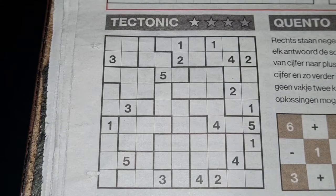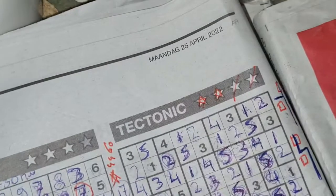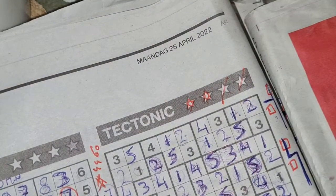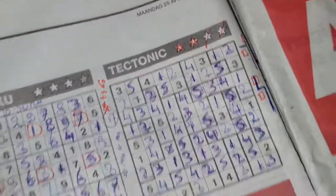Hello guys, welcome back with the third and last puzzle in the additional, not in today's newspaper of Tuesday, April the 26th, because in today's newspaper there's no extra additional. No, it's the additional of Monday, edition of Monday, April the 25th, 2022, yes.